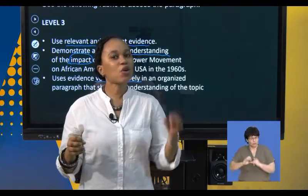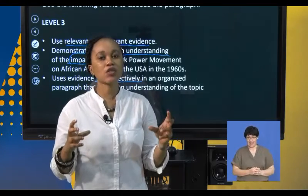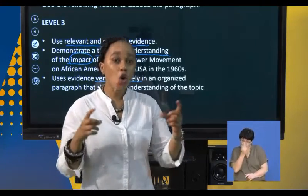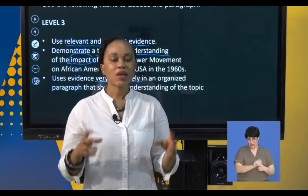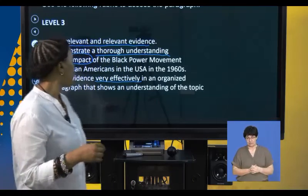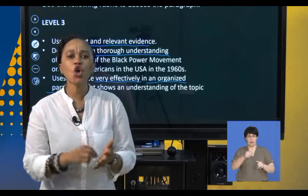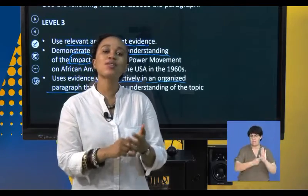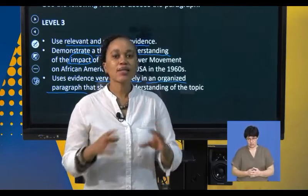Try to do that because you are not asked to quote. The instruction does not say, quote evidence from the source, but it says you are using the information from the sources showing understanding. And that is the only way you show understanding, is by putting that information in your own words. That is very important. And it has to be in an organized paragraph. Again, guys, please do not write point form. If you write in point form, you are going to lose some marks because it means you have no understanding of what a paragraph is. So please, guys, write a paragraph.